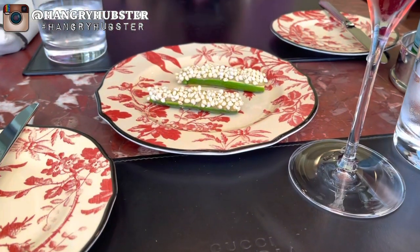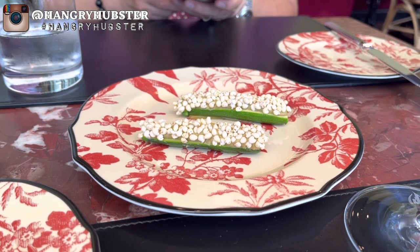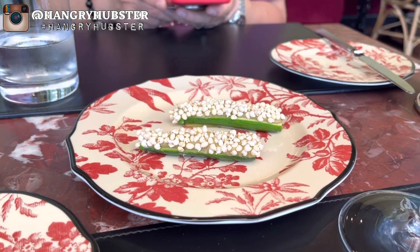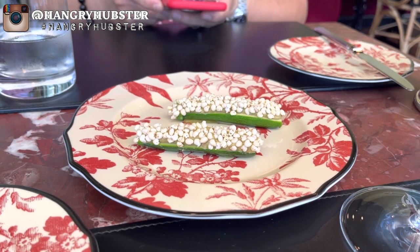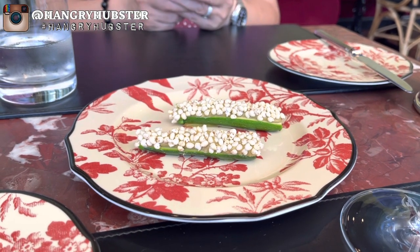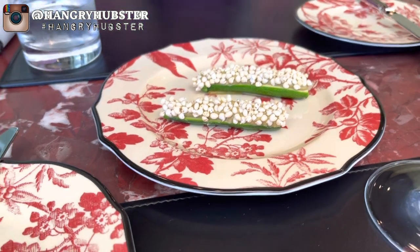Before the bread arrives. All right, thank you. Lightly steamed baby zucchini, calamansi, pistachio cream, puff millet on top. Did you say calamansi? Yes. Okay. Calamansi is like Filipino citrus. Yes, it's a type of citrus fruit. Yes, absolutely. Thank you.